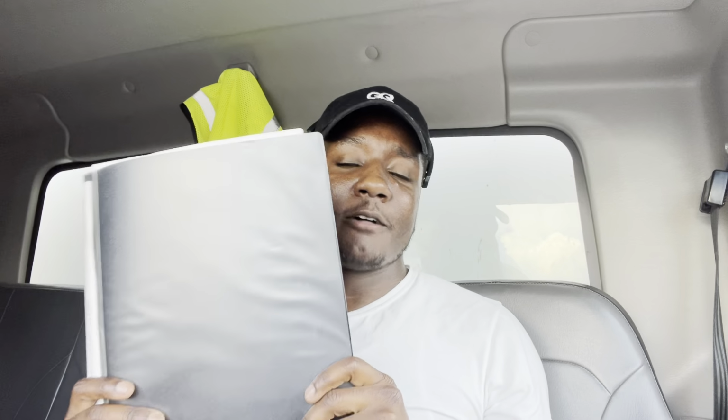Let's see what else. Next up, get you a folder or a binder. I got a little cheap folder from Office Depot, Office Max. In my folder, I just keep all my authority related stuff, my MC approval letter, my insurance documents, my medical cards, and then in the very back here, I usually keep my BOLs for that week and my receipts for that week. So once I get back home or once I get back off the road, I'm able to file those things.